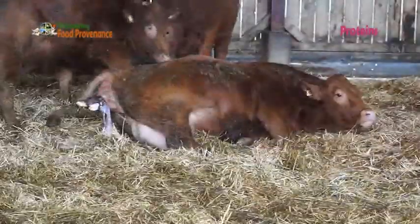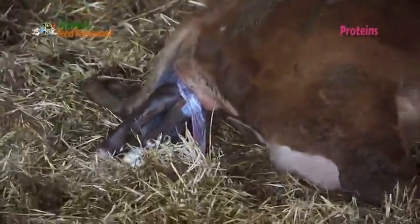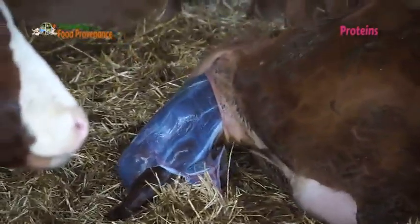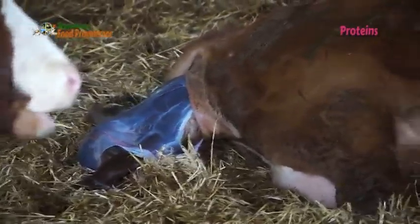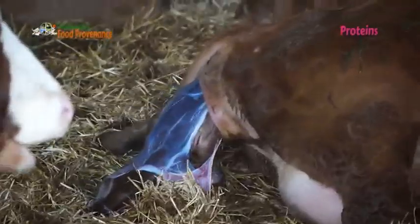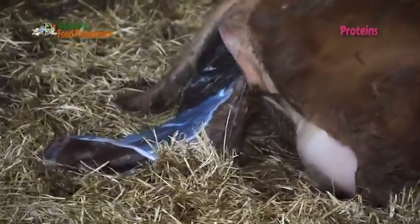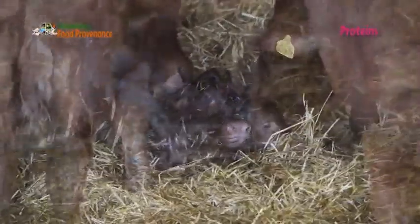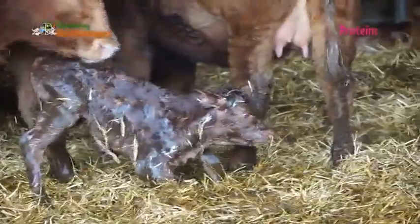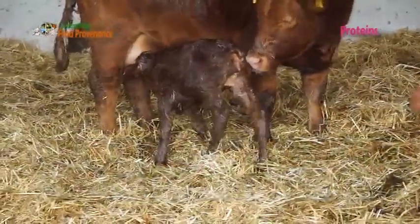Our luck had finally changed, as a couple of days later we caught another cow having a calf. Here you can see their legs and the nose just poking out. And within a few minutes the whole of the calf comes out. And like all the newborn calves we saw, it was quickly up on its feet and enjoying its first taste of mother's milk.